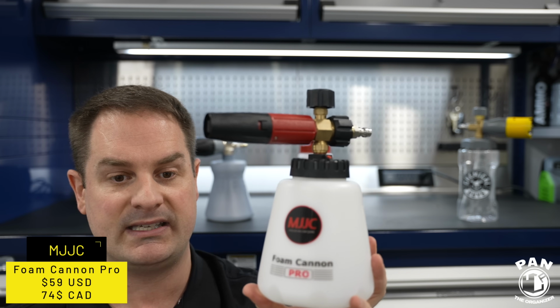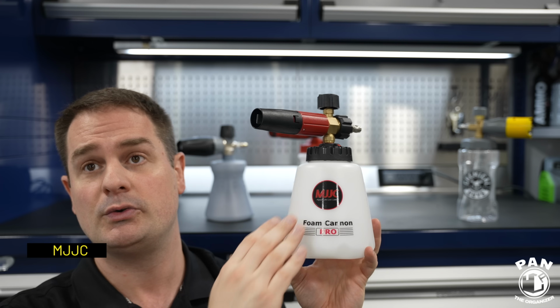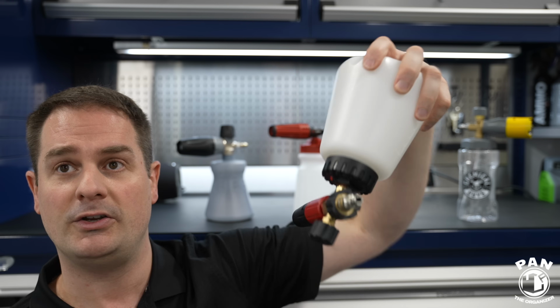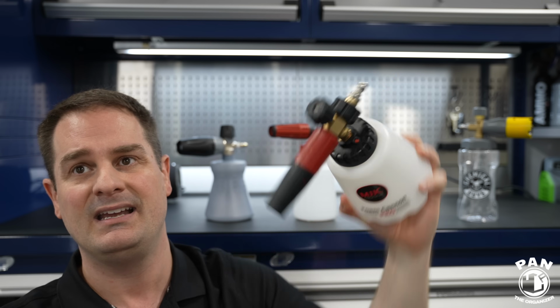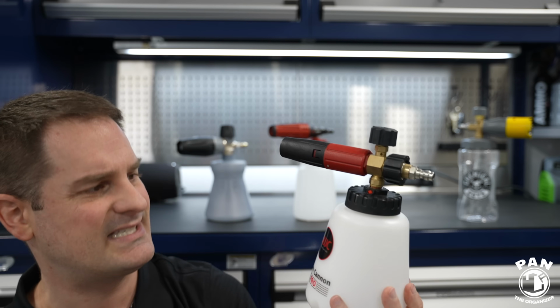So 59 USD, what else can we say? They say it's leak proof, and well, this is true. For those who like to keep a bit of the solution inside if you don't use all of it and you want to store it, when you do this with your foam cannons to mix them up, they all have a tendency to leak. Well, this one does not leak. It's the only one in the bunch that doesn't leak, at least in my testing.